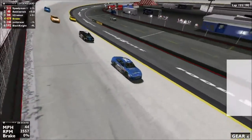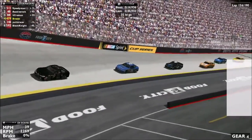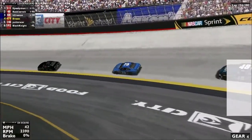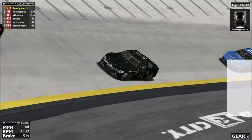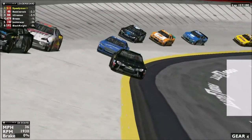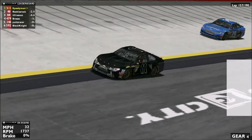We're going to reset the field right now, the ARL admins. We are still live at Bristol Motor Speedway. 157 laps out of 190 laps complete in the books. Right now, we'll wait to reset the order. Lee and BK, keep your order, but go ahead and take the wave around on the outside. Make sure you keep your order.